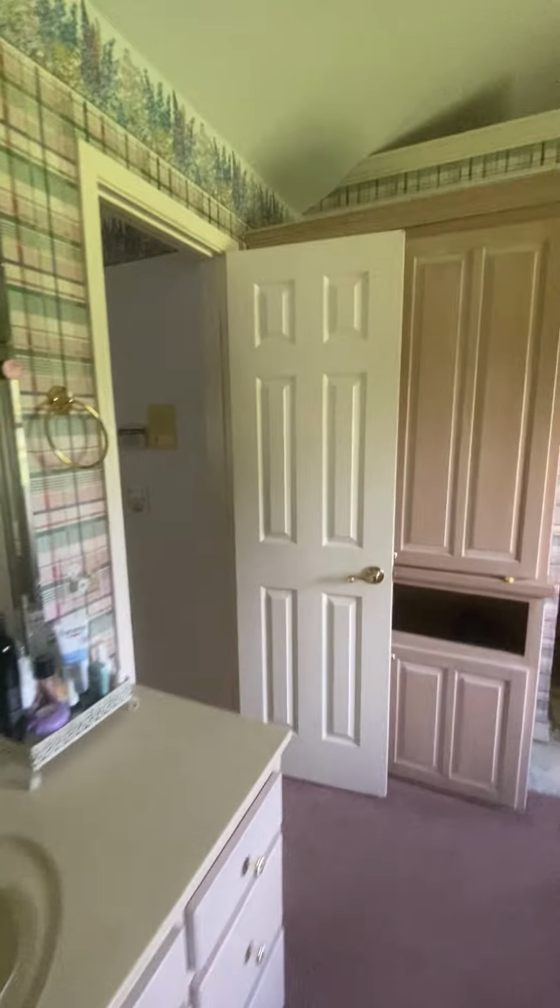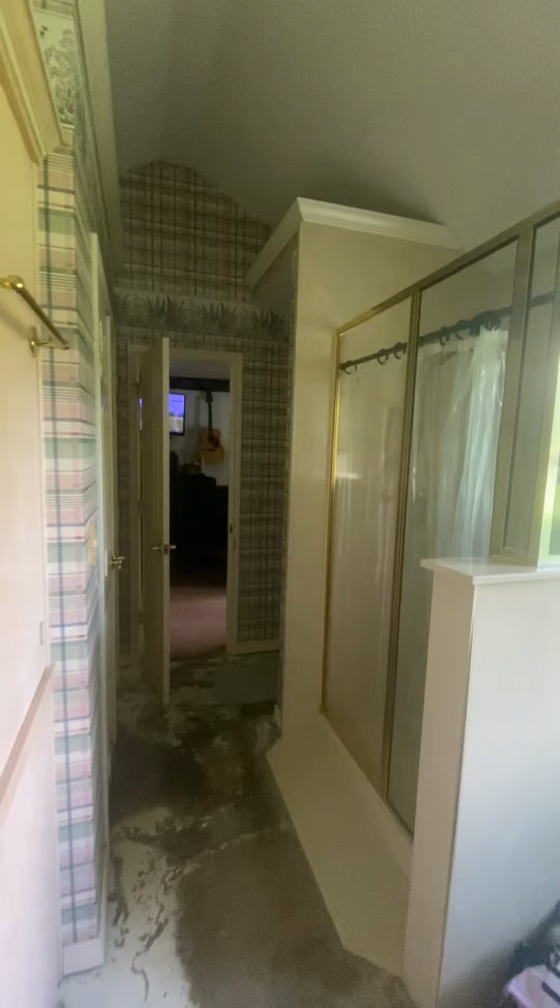Office off of the main bedroom. Jacuzzi tub. Big walk-in closet. Lots of wallpaper in here. Shower. Lots of cats.